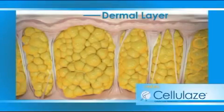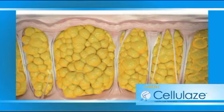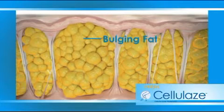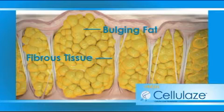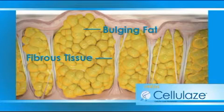Cellulite is really a structural problem that is caused by three factors. The first being thin skin. The second factor, these little fibrous bands that attach the skin down to the muscle that actually pull the skin down in certain areas. And in between those fibrous bands are little tiny globules of fat that are poking up to the surface, causing the skin to dimple.